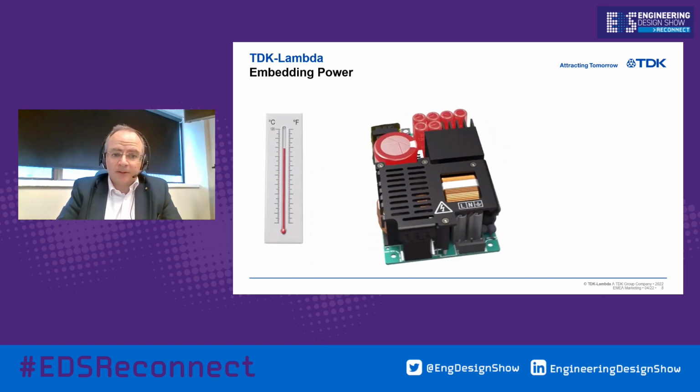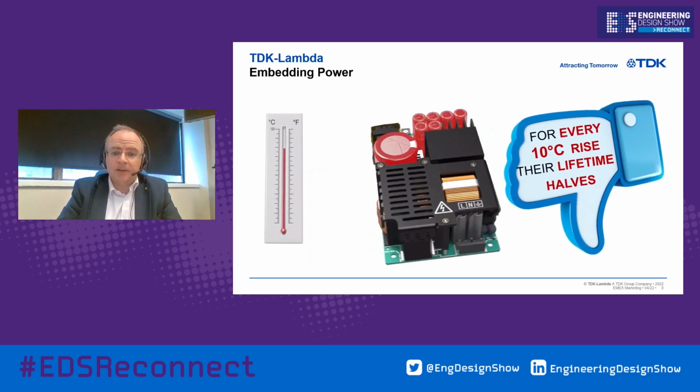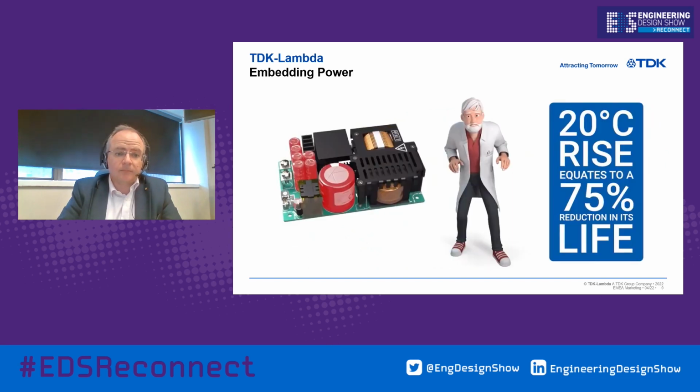Power supplies use electrolytic capacitors, and their lifetime will be reduced in proportion to their temperature. A rule of thumb is for every 10 degrees C rise in temperature, their life is actually halved. Just a rise of 20 degrees C will result in the capacitor life being reduced by 75%. It is therefore essential to consider the heat generated and the heat management from the very beginning of the design process, as it will have a direct benefit to the system reliability.